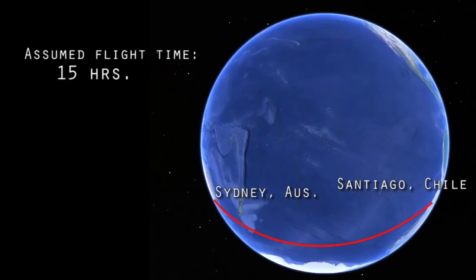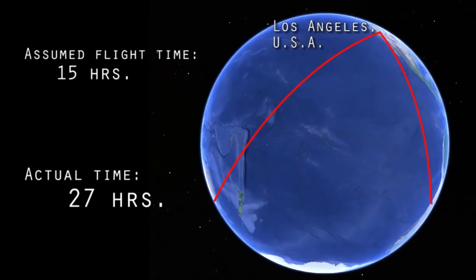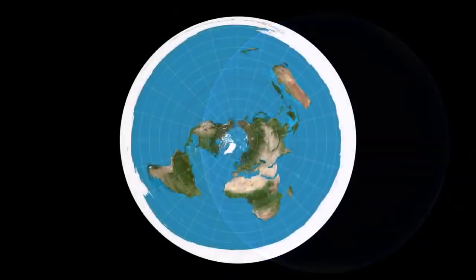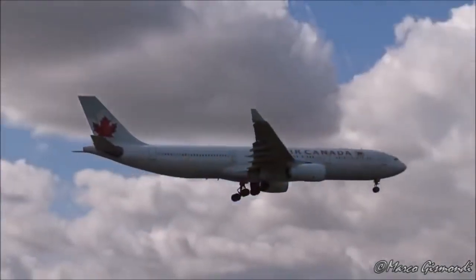From Santiago, Chile to Sydney, Australia, a straight 15-hour flight across the South Pacific is expected, despite refueling options in either New Zealand or any island in the South Pacific. The flight stops all the way at Los Angeles to refuel before continuing south to its destination. As already stated, these detours make no sense on the globe, but are explained and work perfectly well on the flat Earth map, having the North Pole at the center.